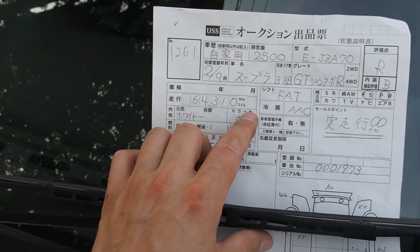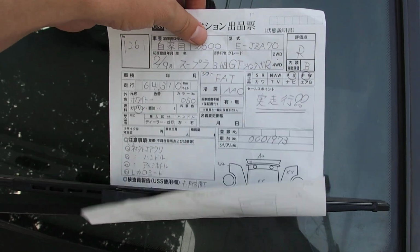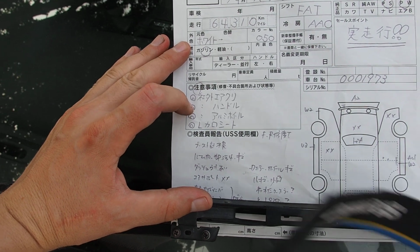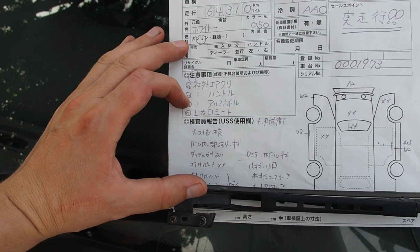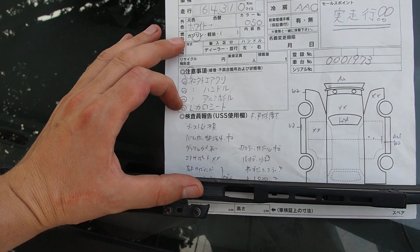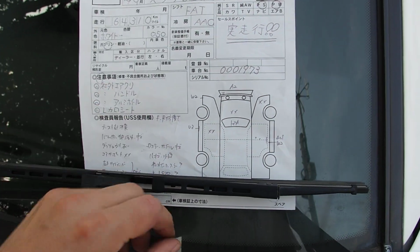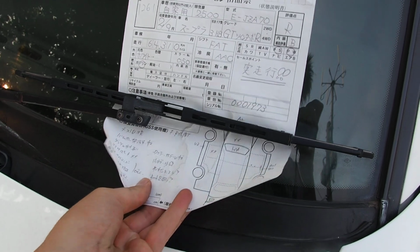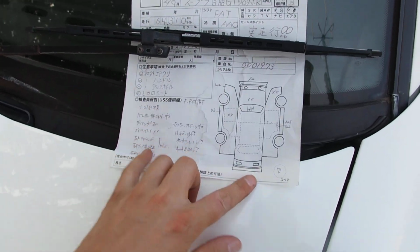This is authentic mileage, it says. And then the auction sheet's going to tell you if it's inauthentic mileage, otherwise you can return it to the auction. Okay, so aftermarket air filter, aftermarket steering wheel, aftermarket wheels, and Recaro seats. And once again, those are stock Recaro seats. I'm just going to pull this backwards. It's quite windy today, so I don't want it to blow away while I'm reading it.